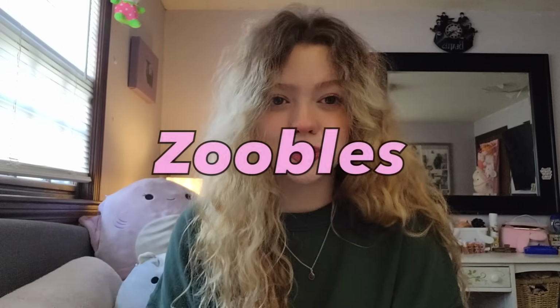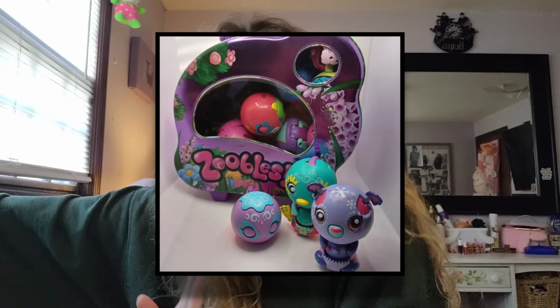Anyway, I can't really find a lot of information on when this series was discontinued, but I can't find too much about them after 2009, so I think it's fair to say it was just quietly retired. Zoobles. We are now jumping back to 2011 with Zoobles.